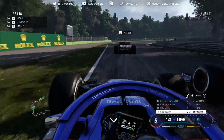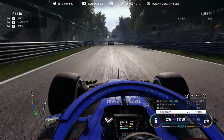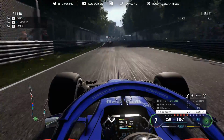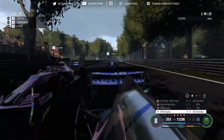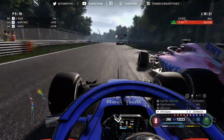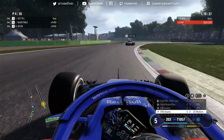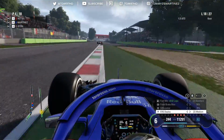However, Ocon's held it on the inside line. I'm going to go on the outside again into Lesmo 2. We get the job done. Hopefully Gasly can make a move, but I think Ocon, here he comes. He's fast. He's so bloody fast. I'm not going to let him have the move though into Ascari. He's on the outside. He can get on the outside and he can stay there. I'm a bit wide through there.